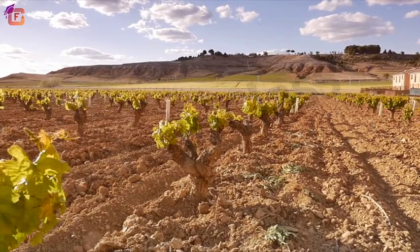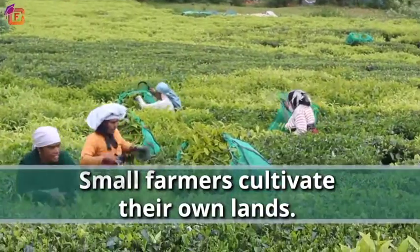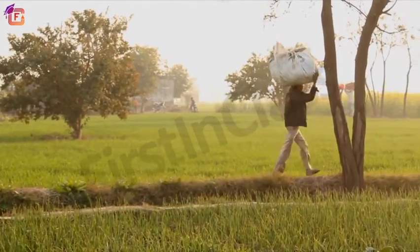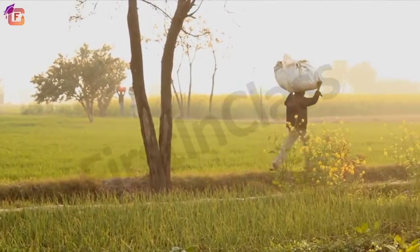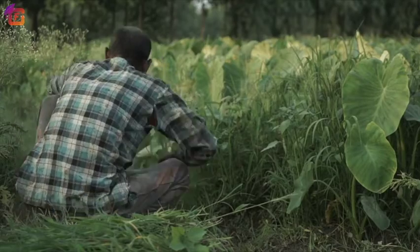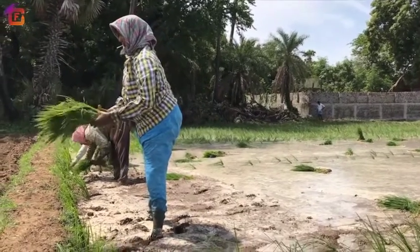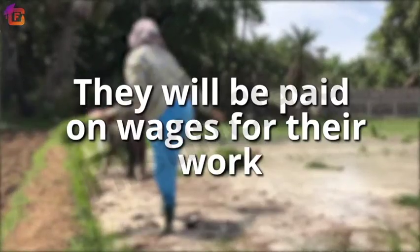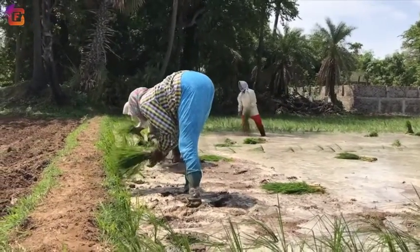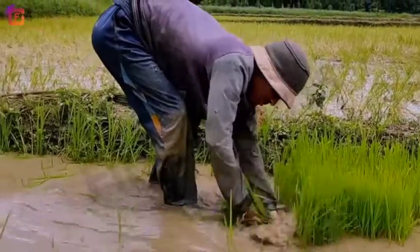Next, we'll try to understand who provides the labor. Small farmers cultivate their own lands. Medium and large farmers hire laborers to cultivate their fields, who come either from landless families or families cultivating small plots of land. Farm laborers will not have any right over the crops grown on the land. They will be paid wages for their work, which can be in cash or in kind, for example, crop. Sometimes laborers get meals also.